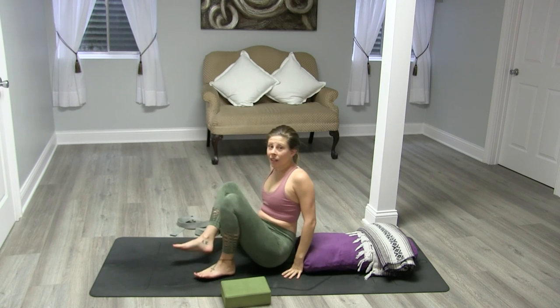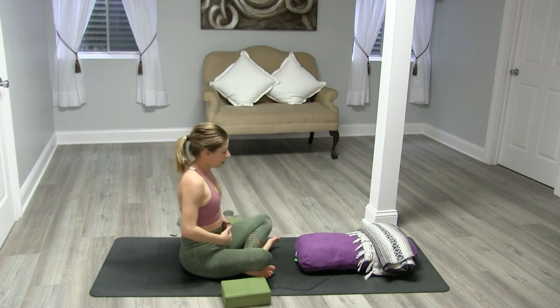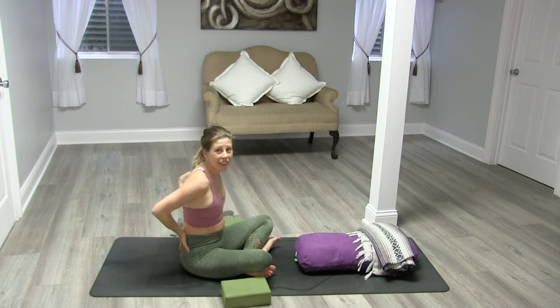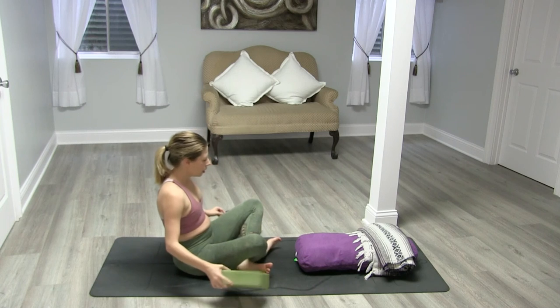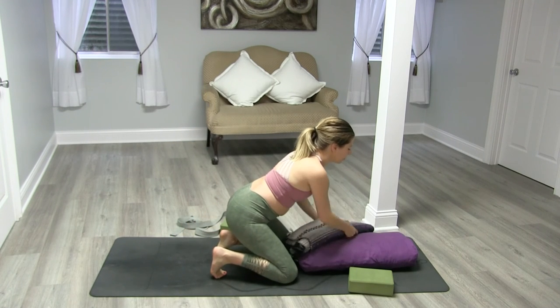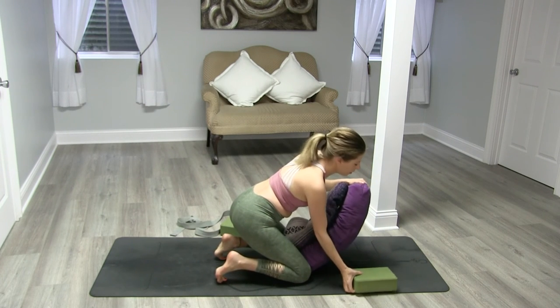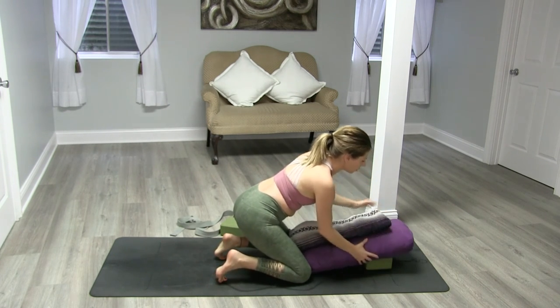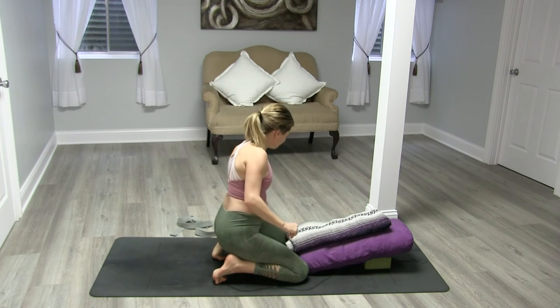This one can be especially helpful if you're feeling like you've got abdominal or lower back pain, or if you could just really use some comfort, some holding in this phase of your cycle. So we're going to come into a supported child's pose, and I am going to place a block underneath the top of the bolster so that I'm not lying flat, but I'm at an incline.